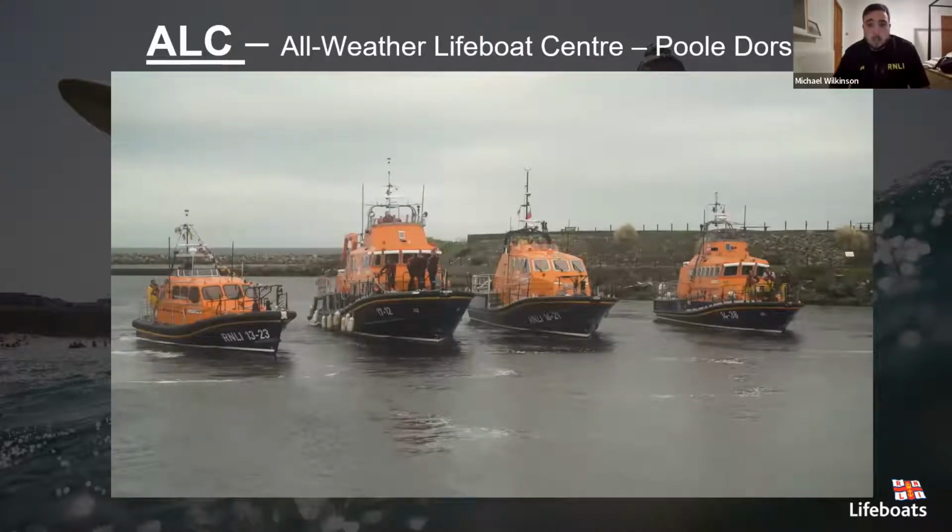So just a quick insight into our ALC. Within the ALC, there's hundreds of people working, and they do a fantastic job of building, maintaining, and then refitting our lifeboats when currently on service.